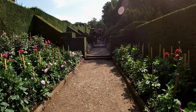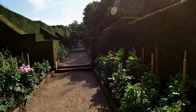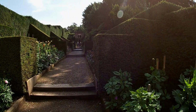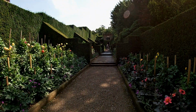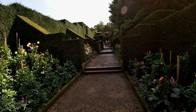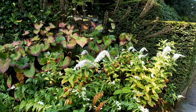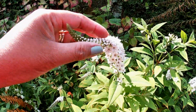I would probably say the best time to visit, to get the most of the dahlia display, is late summer from August till autumn really. Lots of beautiful unusual plants too.